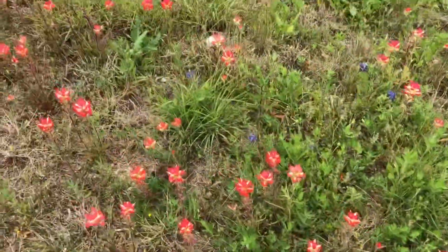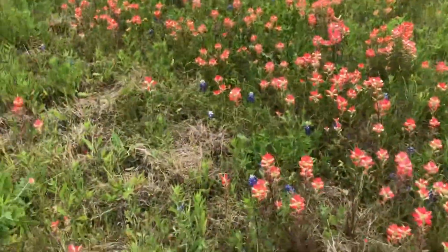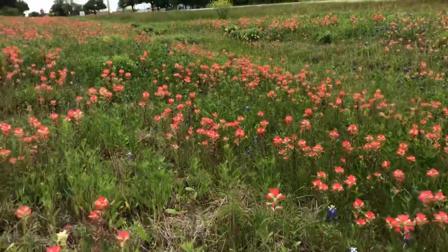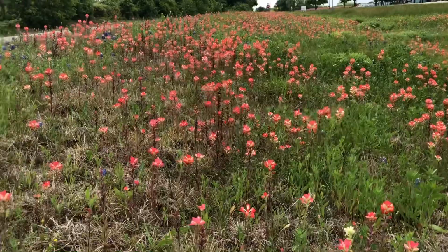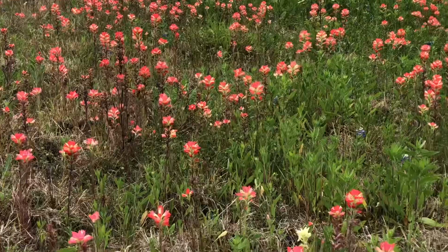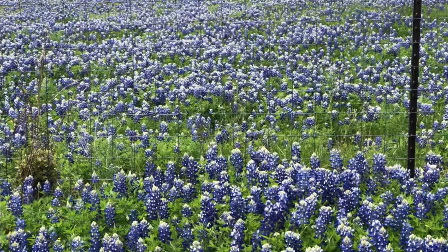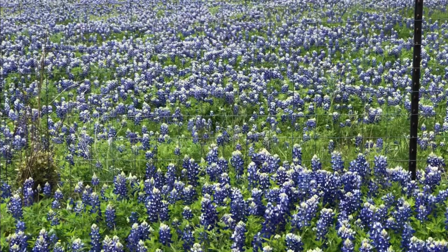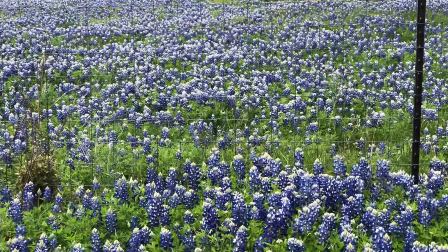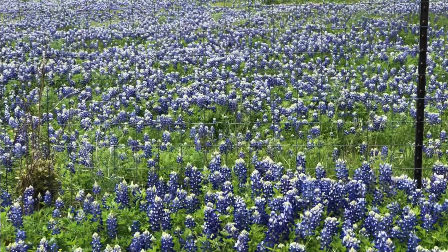You can also see a few bluebonnets mixed in amongst the others. Beautiful. Let's move on to the bluebonnet capital of Texas, Burnet, Texas. Now what we've all been waiting for. We are a little northwest of Burnet, Texas, on Route 2341, right before you get to Lake Buchanan. We hit the mother lode. Burnet, Texas, by the way, is called the Bluebonnet Capital of Texas.